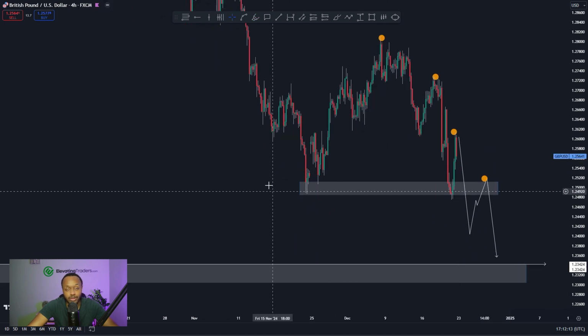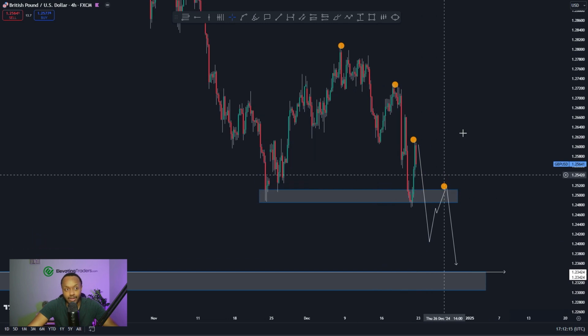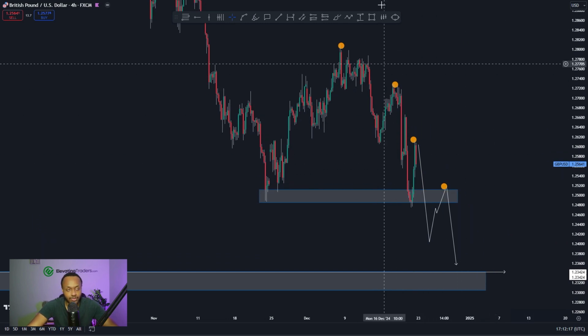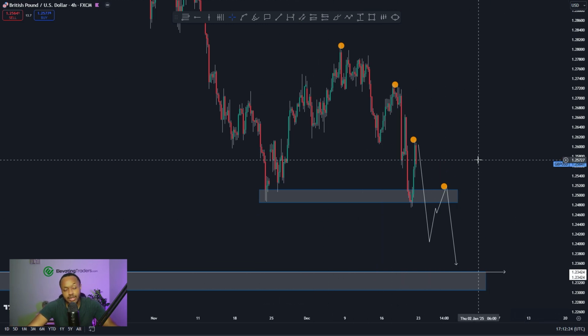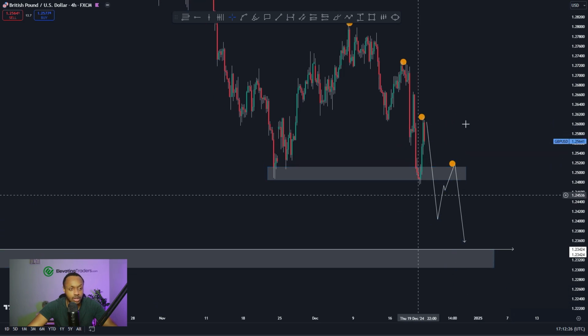But let's see if price can actually break the lows first, because if we do start bouncing, we can turn around. Then I'll have to analyze and see if we do get the break of structure, then talk about some buys afterwards. But for now, still a lot of momentum to the downside. I do think that's what price is going to likely push towards.